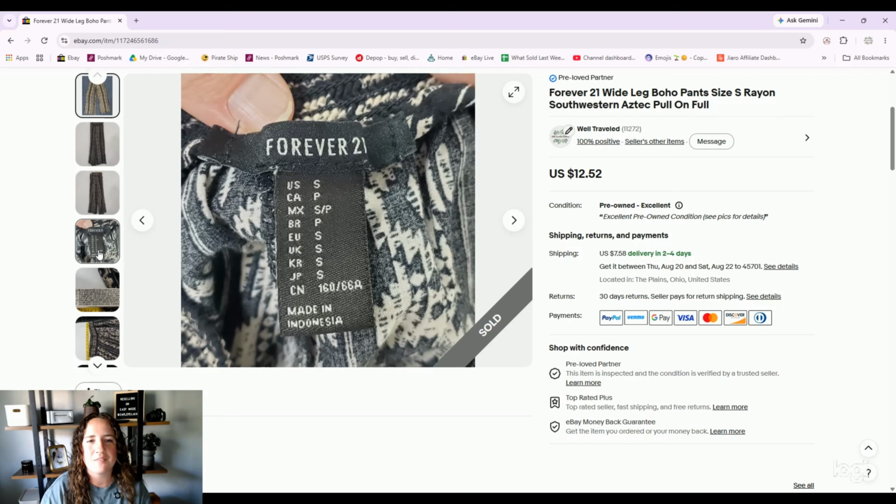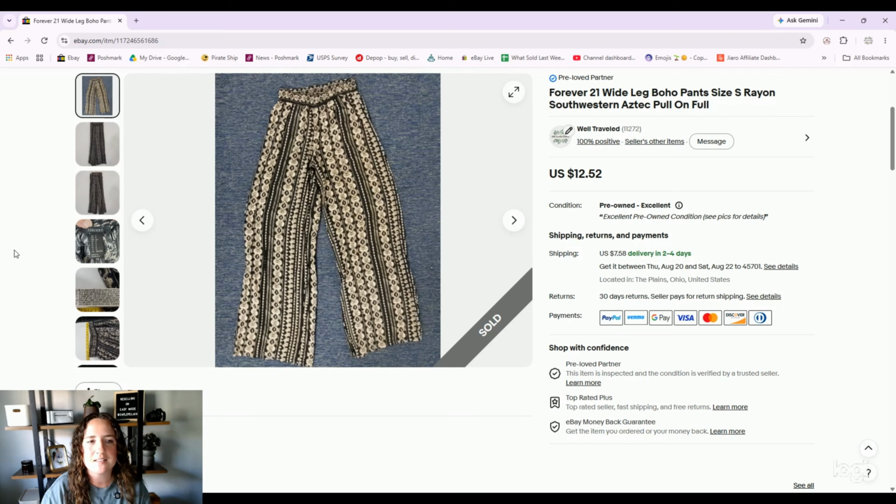Okay, and the very last one, this one definitely we made some mistakes on. This is a pair of Forever 21 wide leg pants. This was back when I told you guys I was going to experiment on picking up wide leg pull-on pants and see how it went. Some things did sell really well for me. Some things did not. This was one of the things that did not.